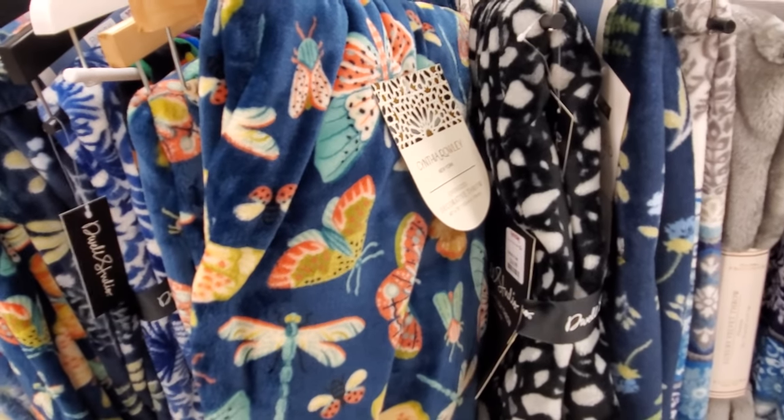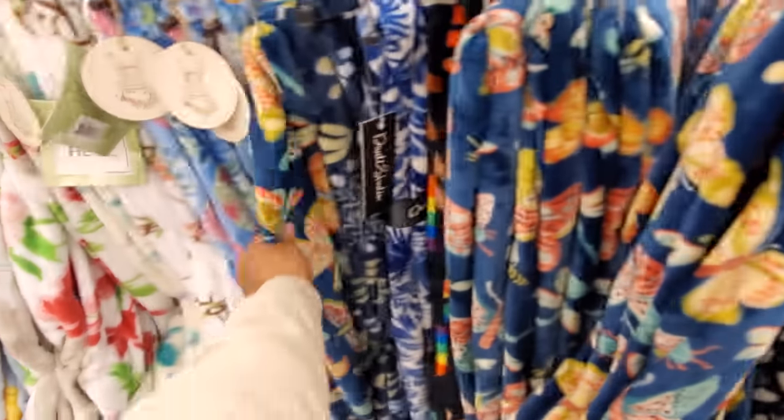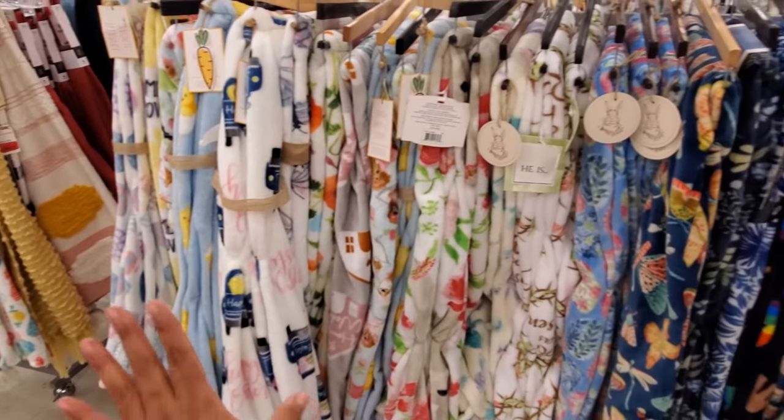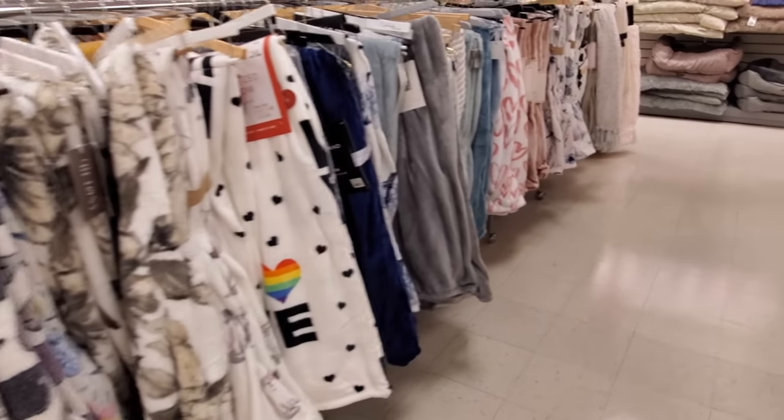Looks like this pretty nice butterfly moth print by Cynthia, which is really, really cute. I think it's cute. I kind of dig the bugs in the shadow box. I know that sounds awful. A few fall blankets, Ray Dunn. I think a lot of this we might have already seen.